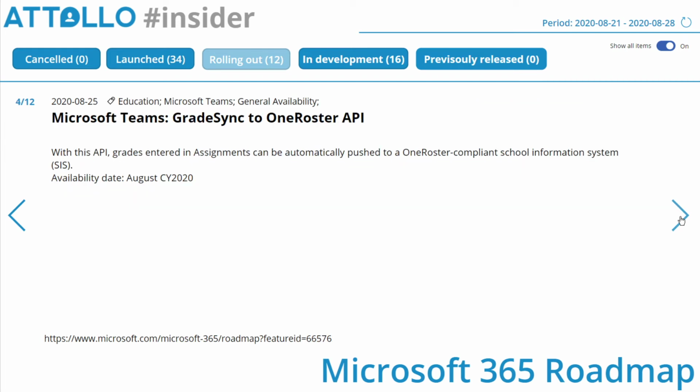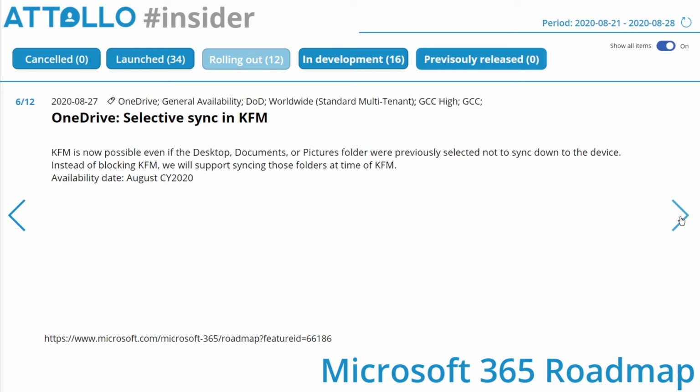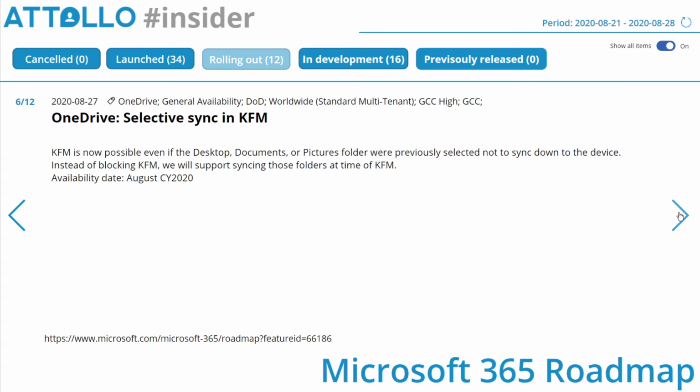Microsoft Teams, grade sync to OneRoster API, this is for education. So with this API, grades entered in the assignments can be automatically pushed to a OneRoster compliant school information system. Microsoft Teams, this is for GCC High, new file viewer released for GCC High. I don't think it says what file formats that supports, but new file viewer.